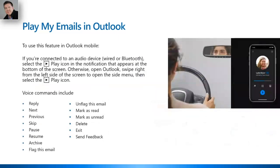Of course, there are other voice controls that you can use, so you can respond to things right there on the fly or skip them. So it's just a really nice hands-free tool. I don't use it that much while I'm driving. I do it more when I'm walking with my dogs. When I'm driving, the music is playing. I'm not paying attention to anything but the road and the music I'm listening to. But it's a great little productivity tool if you've not yet played with it.